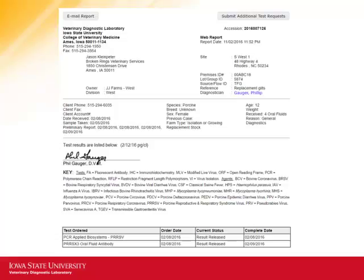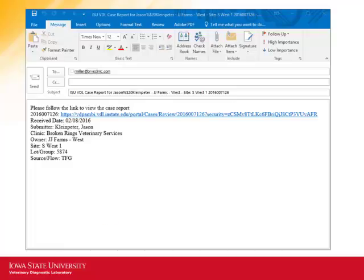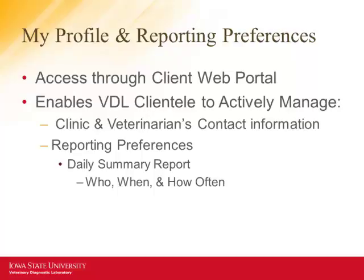They can press that hyperlink, and that opens the whole case so they can see the whole case report. We have what we call a forward link, and they can just click on that, and it takes them right to their email on their mobile device. Then they can forward that around to their producers or whoever they want to share that case report with and add any commentary they wish. When it forwards, it forwards with this secured hyperlink, and so the person getting that email can just click on it, and it pulls them right into the report.